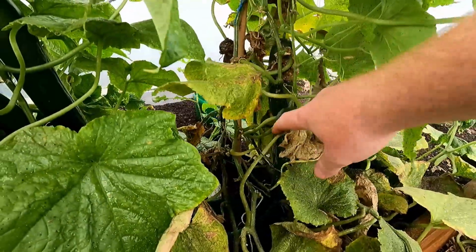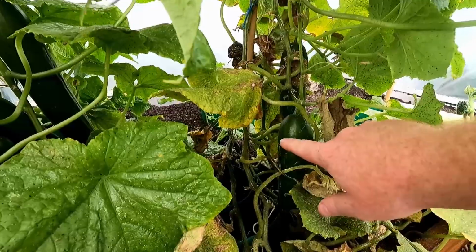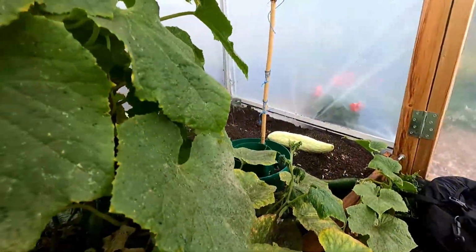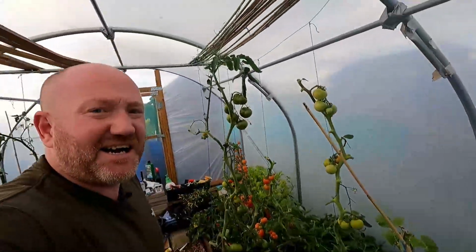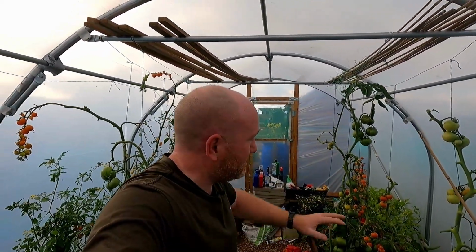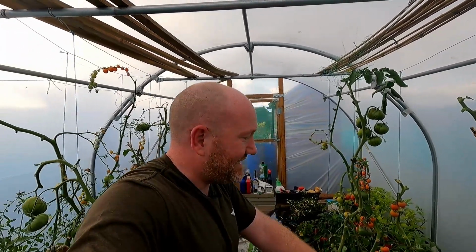And there's some Mini Munch ones doing the rounds here as well. They need picking. There's one, two, another couple down there. So there's a few down there. But I think life in the tunnel is pretty much coming to an end as far as the summer crops are concerned. Like I say, the cucumbers are starting to die off there.